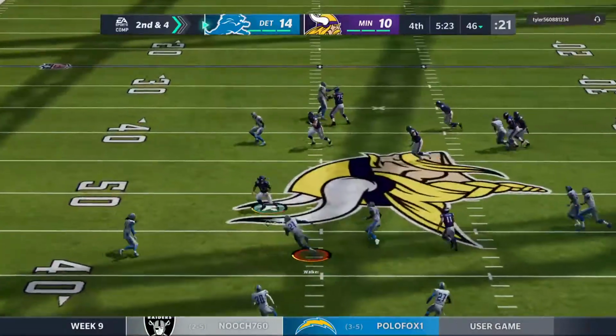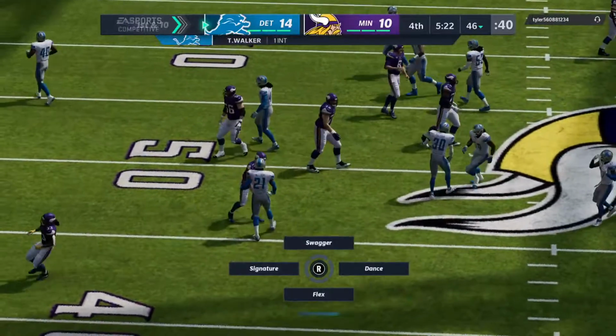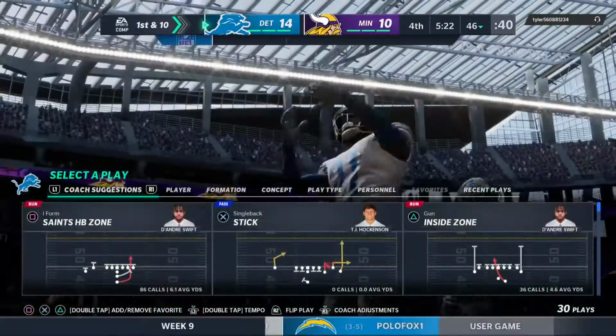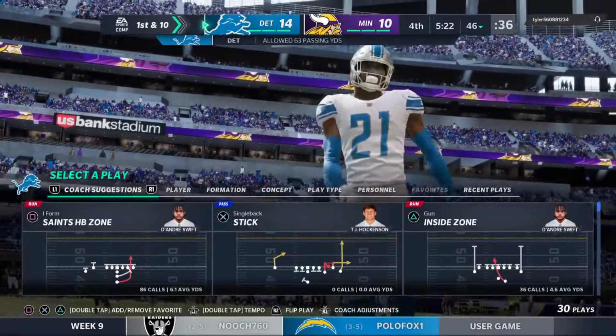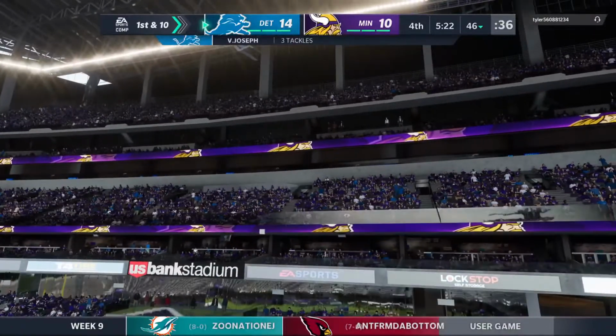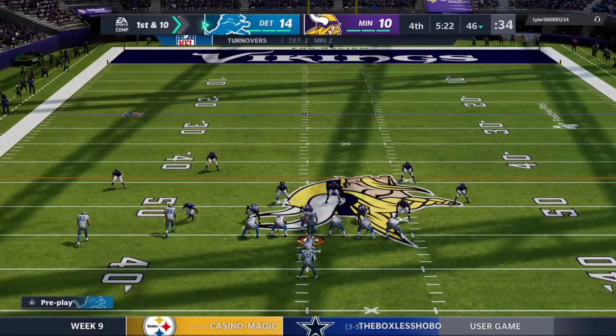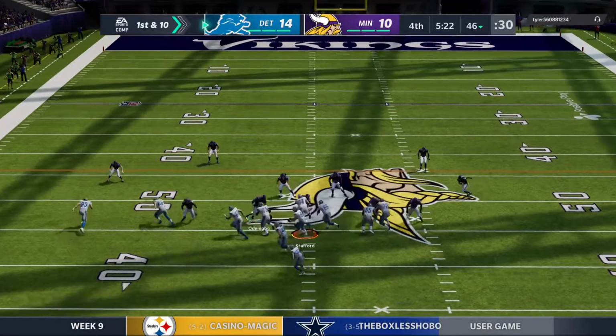Looking for Thielen, but it's intercepted. Picked by Tracy Walker. And the return out shy of midfield to the 46-yard line. I'm not sure I'm absolutely crazy about that play call there. I mean, it's only a one-score game, so is it really time to go bombs away and try and make a big play? I think you can take some underneath stuff and still move it downfield.